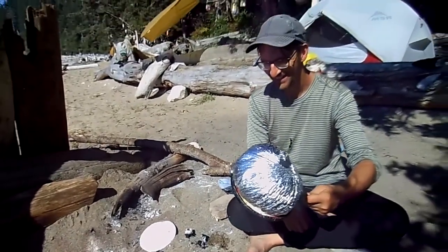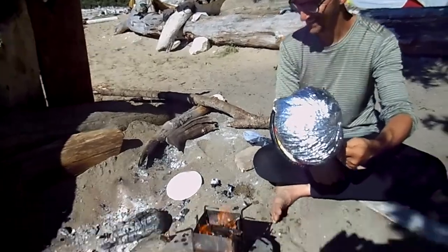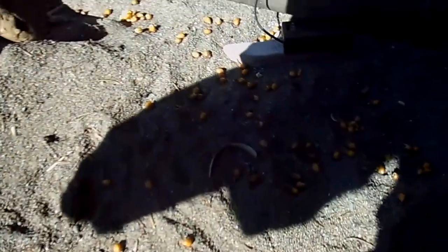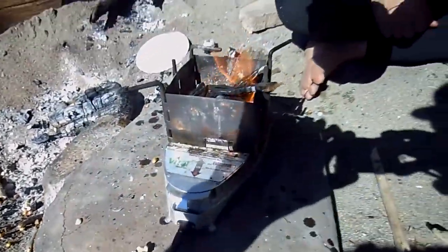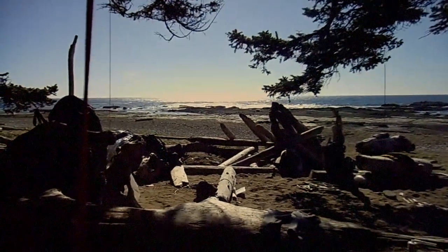Oh, what do you got there, Marky? I got a half a thing of popcorn. The other half is strewn on the ground here. Mouse food. Scrape it in there. You're gonna like it. Right on. Shiver me timbers.